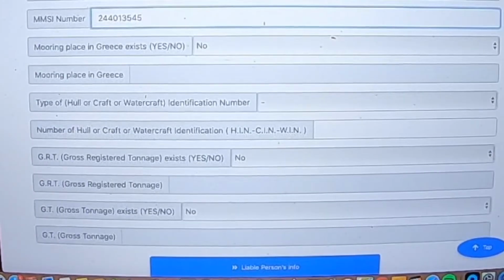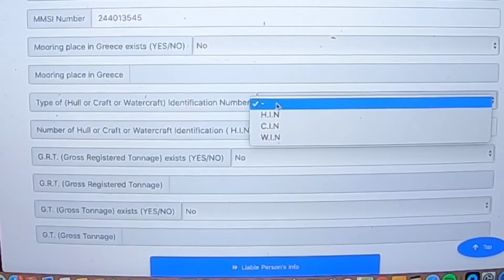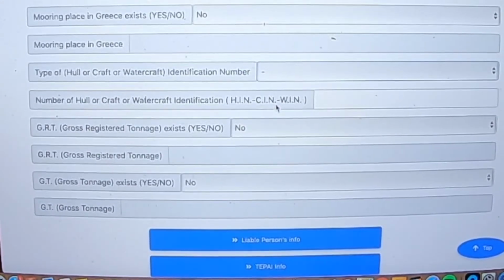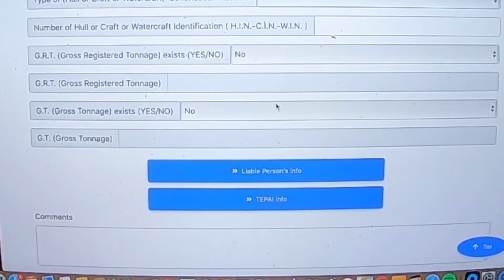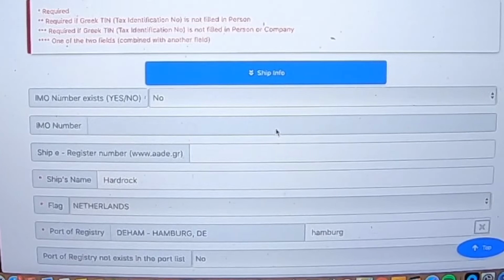No mooring place in Greece. Type of hull, whatever that is. Number of hull, blah blah blah. Those registrations, I don't know. Okay, so I guess.